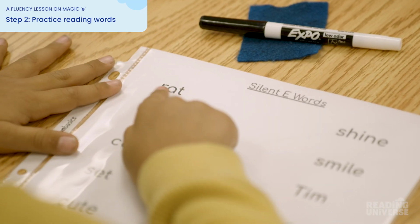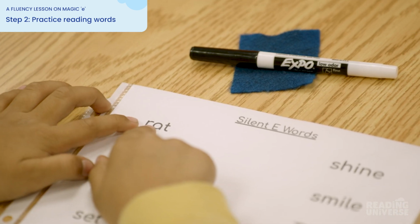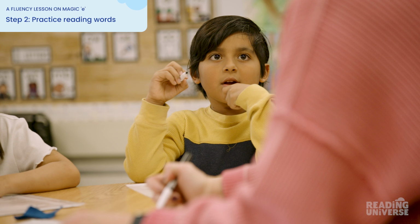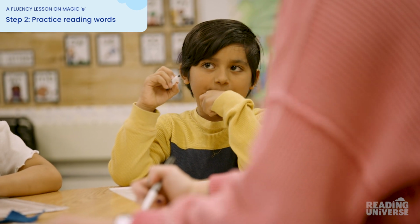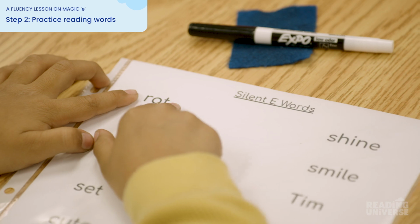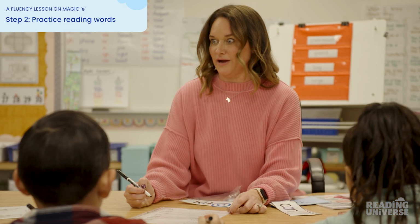Ooh, the first word. I'm going to ask Jackson. Jackson, does this first word need a rainbow? No. Why not? Because it doesn't have silent E. It doesn't have a silent E. Can you sound out that first word and read it? Rat. Oh, good job. All right.